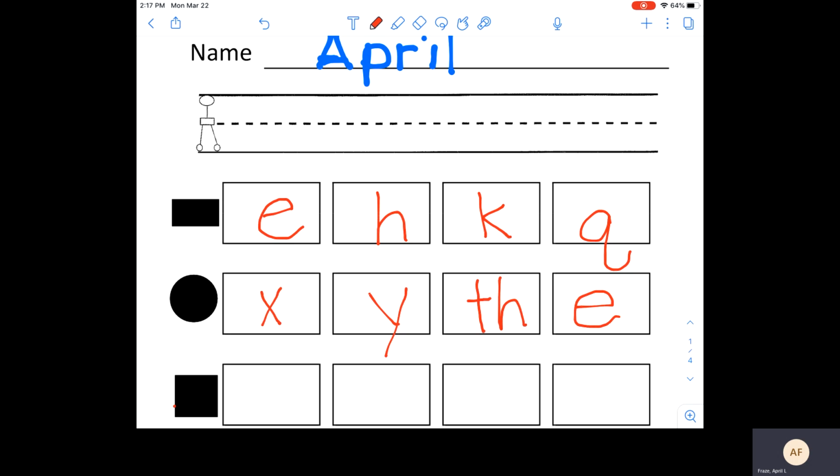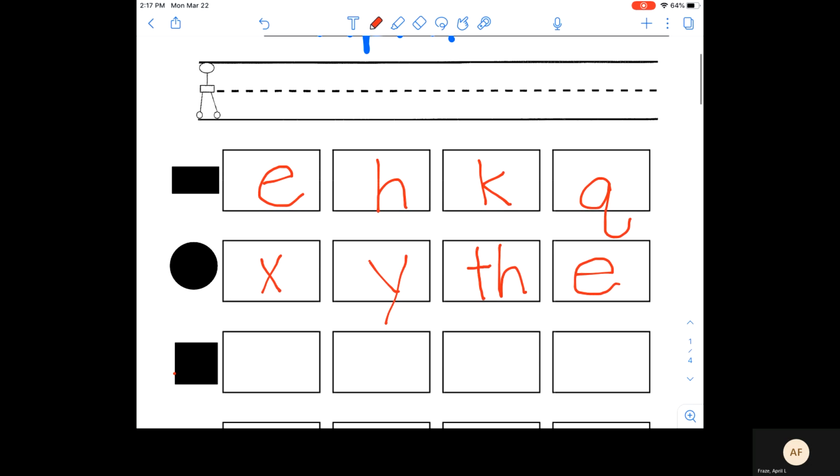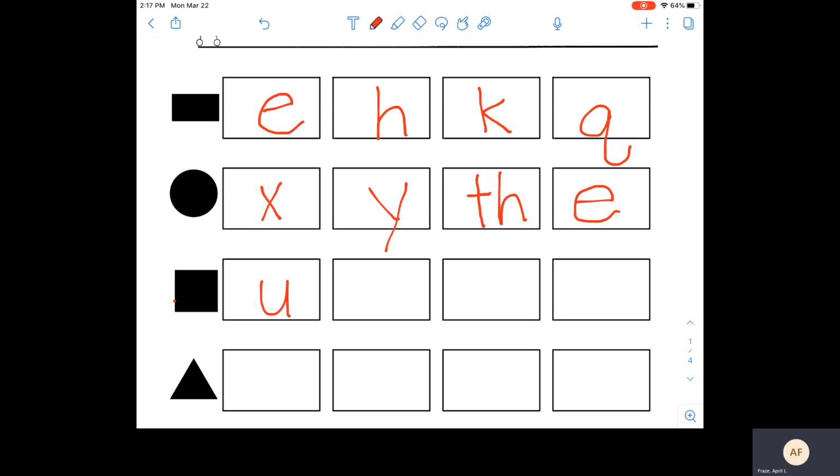Next to the square, write the first sound in the word up. U, up, up. Now write the first sound in the word itch. I, itch, excuse me. Now write the first sound in the word hat. H, hat. Now write the first sound in the word zebra. Z, zebra, z.